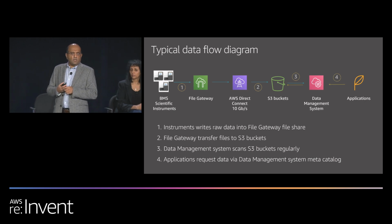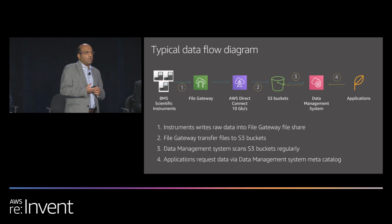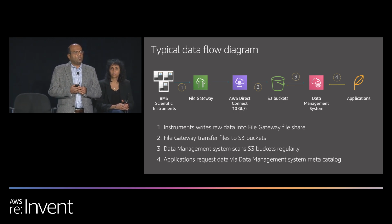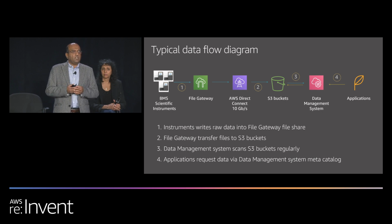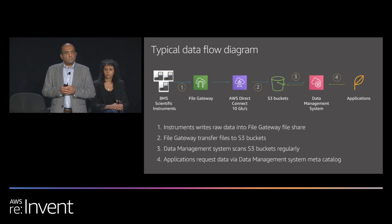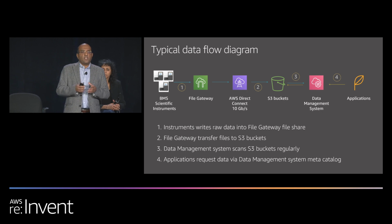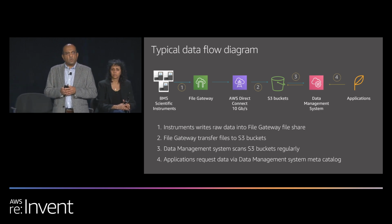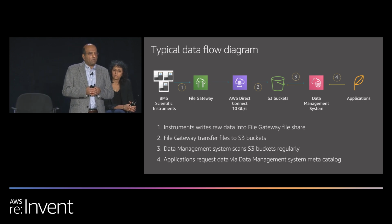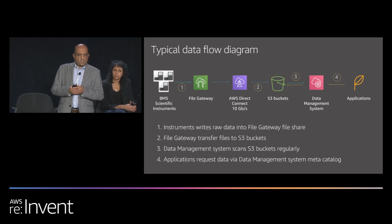So what does a typical workflow in a hybrid cloud look like, right? So scientific instruments generate lots of data in the lab, right? That data is hosted locally on NAS storage because of NFS limitations. Most instruments today can write only NFS-based files. That is changing. Some of the newer genomics instruments can write object as well. So we are looking forward to using object storage to process that.